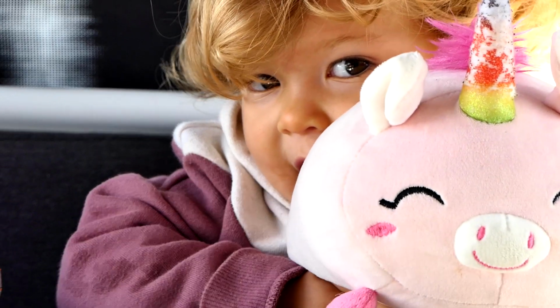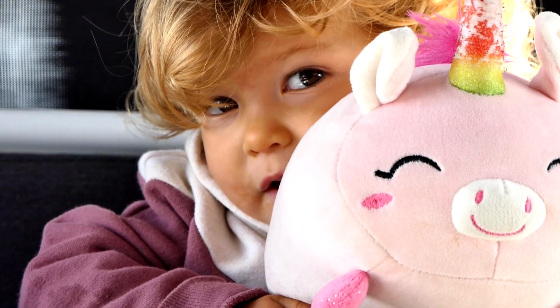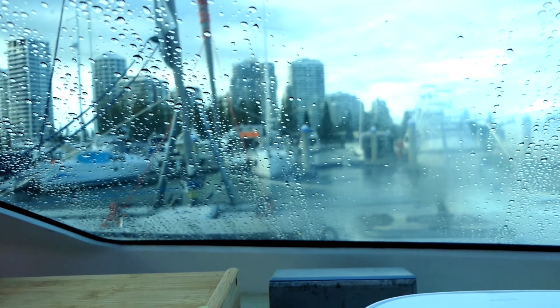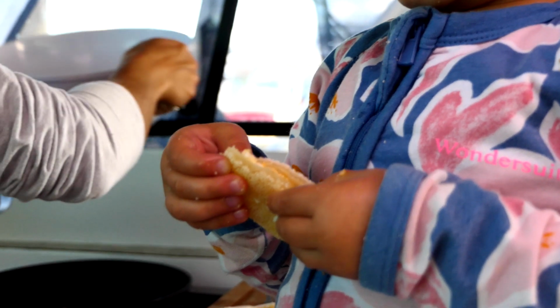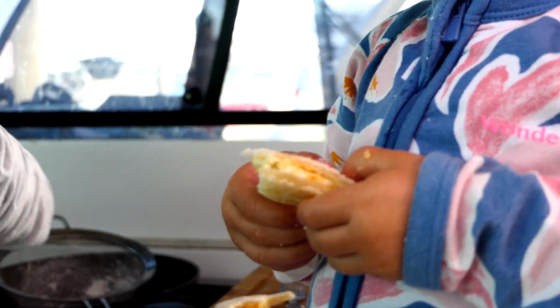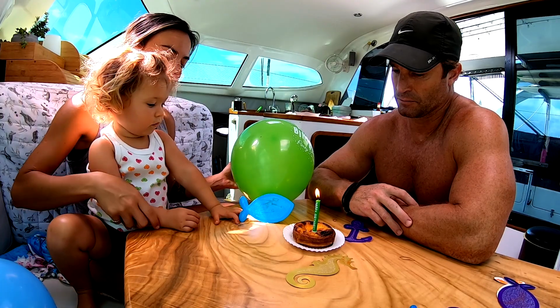Who's your friend there? Twinkle. Amongst all the boat jobs, life goes on. Looks like she's liking the tapioca. You ready?